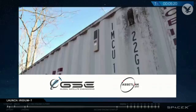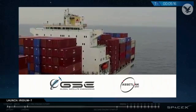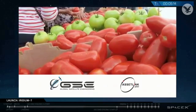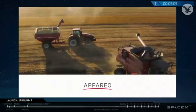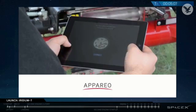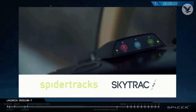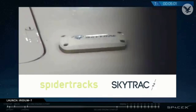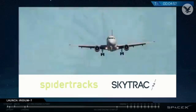Supply chain solutions that track food traveling from remote farms to help it arrive at your local grocery store in optimal condition. Applications that support agricultural efficiency for farmers so they can optimize their growing operations. Solutions that allow pilots to relay coordinates, streamline operations, and provide access to vital flight data.